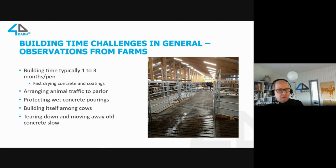I think the very big thing is that concrete just takes some time to dry, and coatings of, for example, robot room floors take some time to dry. But luckily, there are now new materials and systems that make them dry quite fast. But it's not only that; it's also challenging to arrange animal traffic to the parlor. Like in this picture, you can see that you need to protect the areas where you have put the new concrete, so that the cows are not going there and manure is not splashing.